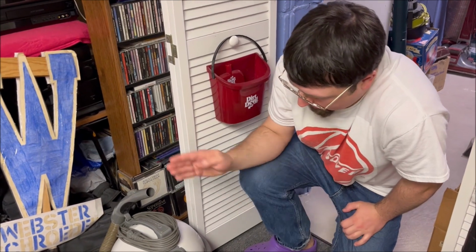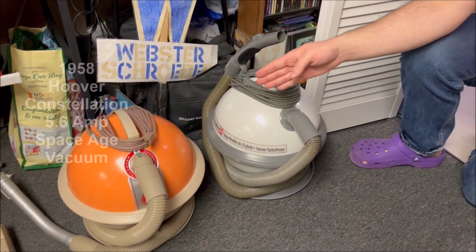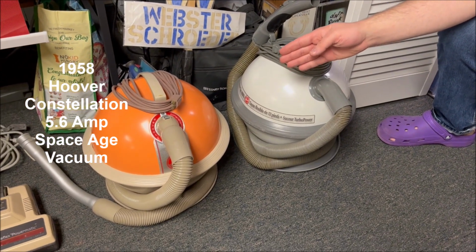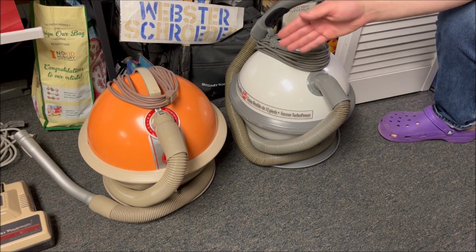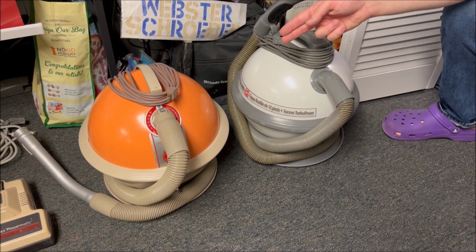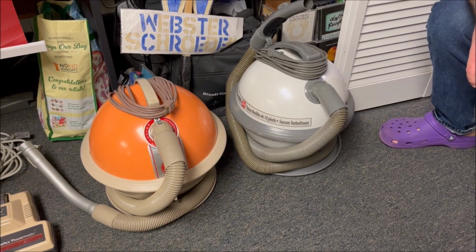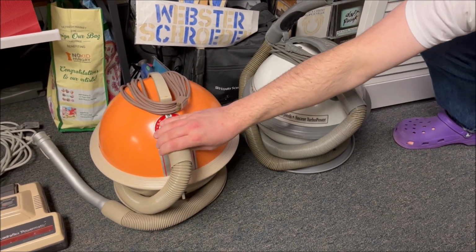Alrighty, so these guys right here are my Hoover Constellations. This one right here, I think it's from 1958. The orange one. Yep, this is the orange one here. Would you say it hovers or rotates? It actually, yeah, it kind of hovers. So when you use it, it actually hovers with you.